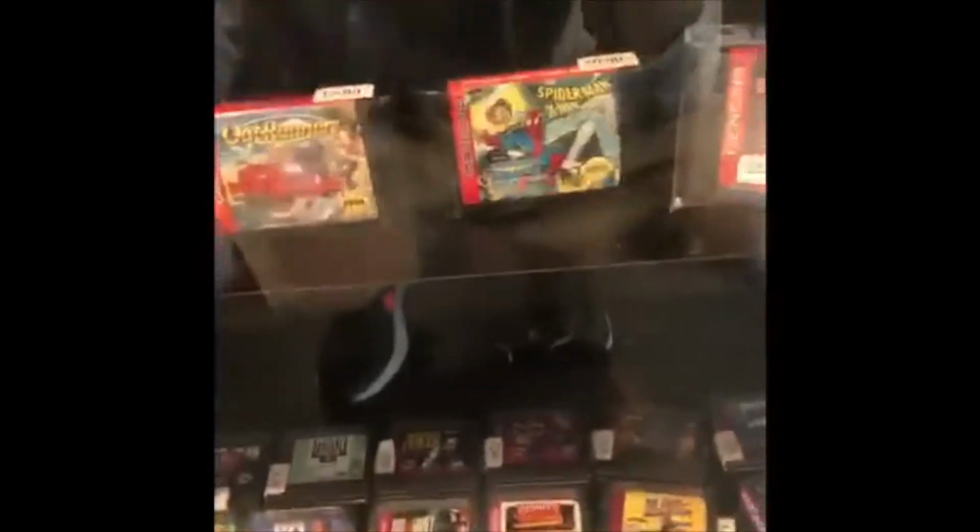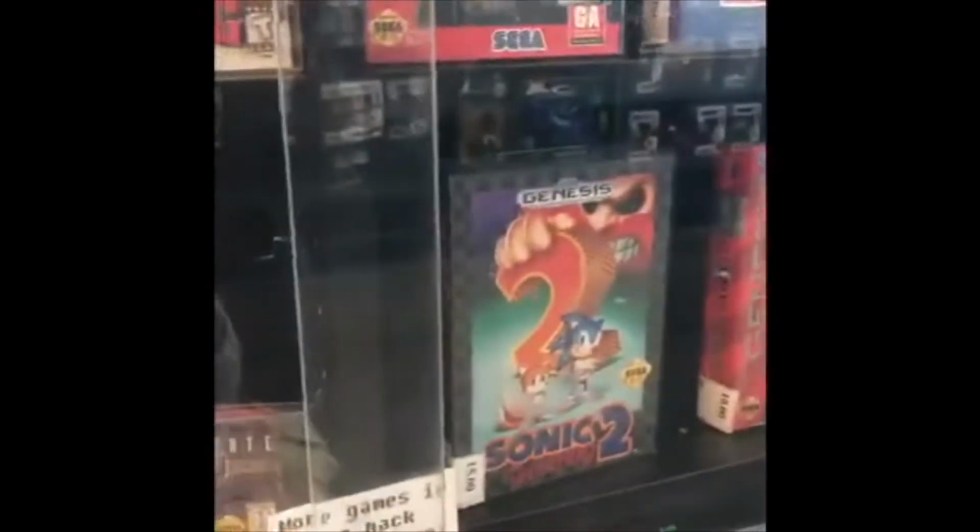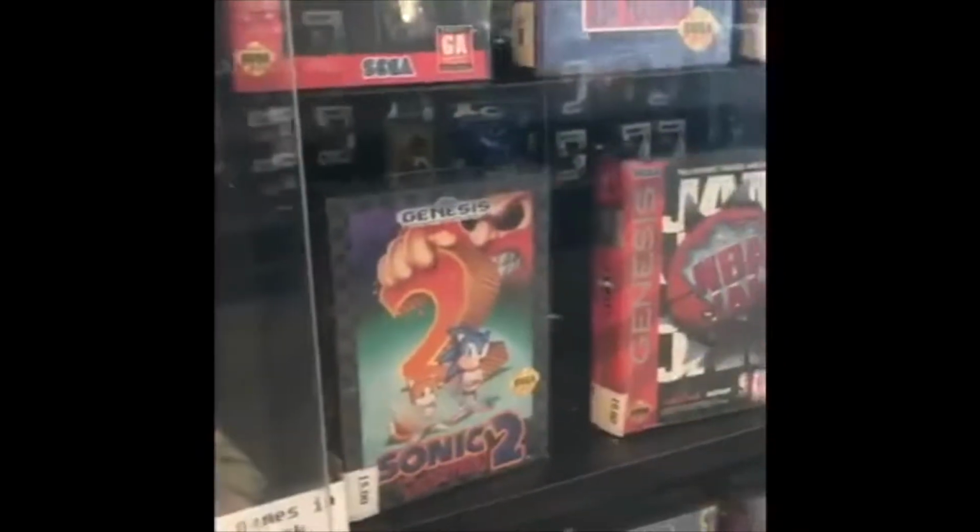Now I'm just taking a look at the Sega games because I need to build up my Sega Genesis collection as well. Right now they've got Chip and Dale Rescue Rangers and Mario Bros. Both I have not seen in the wild. They're going for about $40 together.